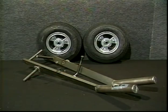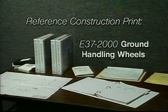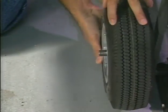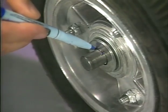Locate the following components. Note: the cotter pins and flat washers for the wheel mounting are taped to the ground handling weldment. Reference construction prints E37-2000 ground handling wheels. To verify the hole location for the cotter pin, install the wheel and washer on the shaft. Mark and drill the 1/8 inch hole in the shaft end.